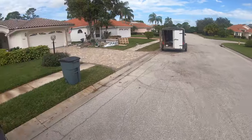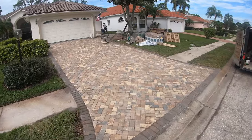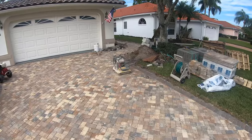The job. Looks like pavers are going down.